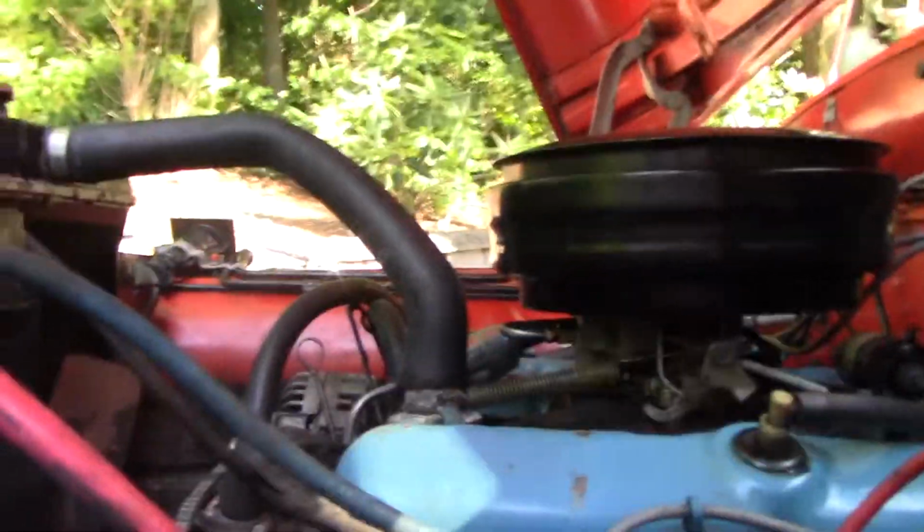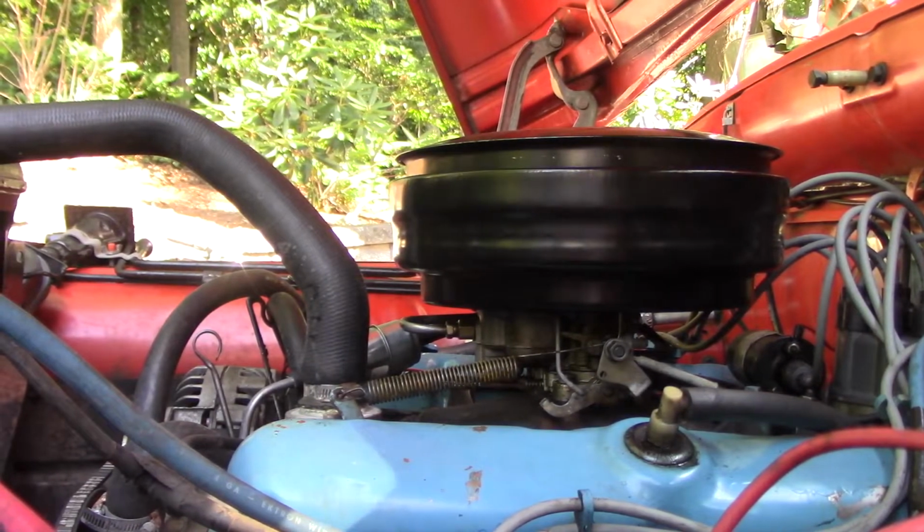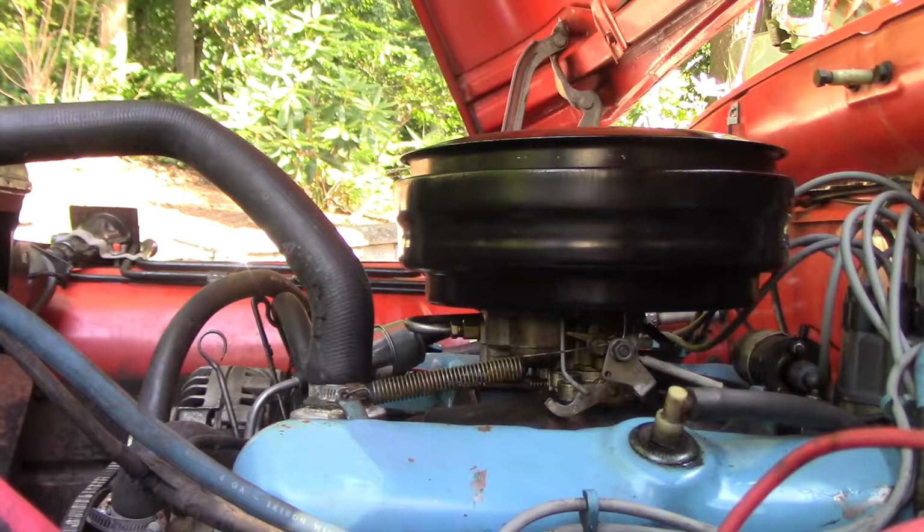So I'm going to go ahead and see if I can sit you guys down here, and hopefully the camera won't fall over. I'll go inside and start it, and then I'll bring you around back. So let's see what she does.